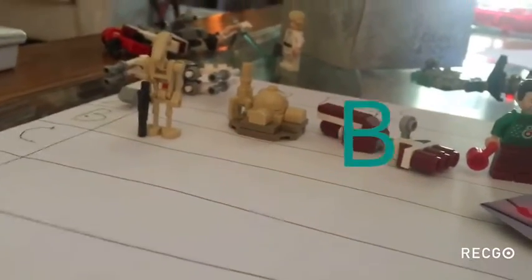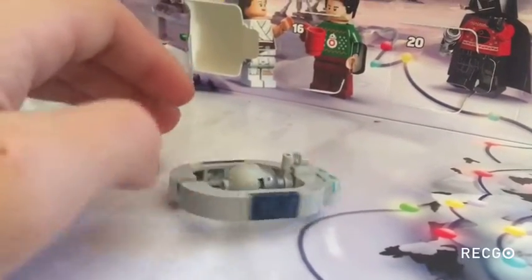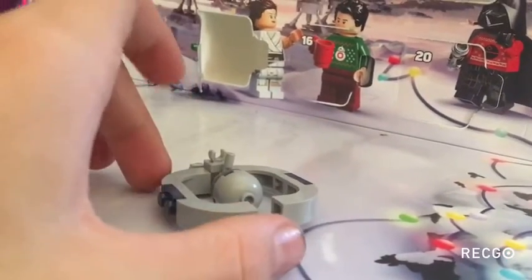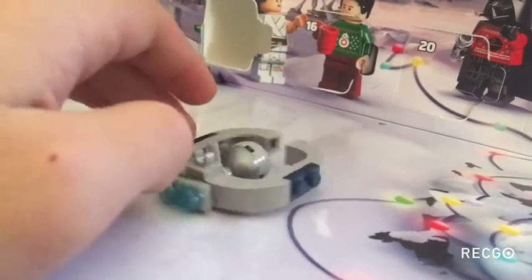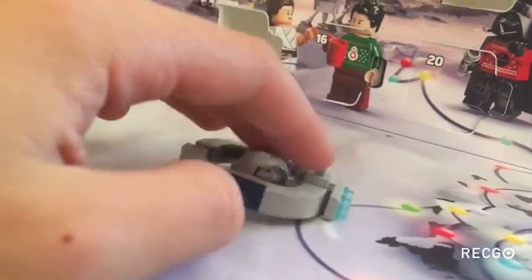B. Now for day 15, we get another Separatist thing. We get Separatist Battleship. If you don't remember where these are from, in The Phantom Menace Episode 1, Anakin flies into one of the side things and blows it up. There were a ton of these forming a blockade around Naboo, and this toy itself makes a pretty nice top. All in all, this is a pretty sick thing. I'm going to go ahead and put it in the A tier.